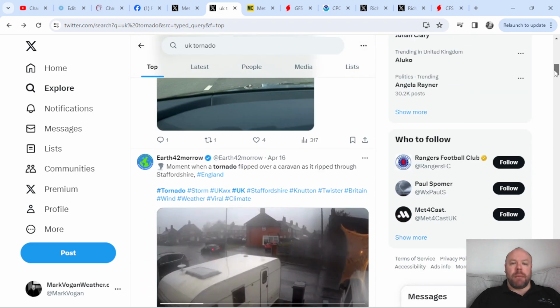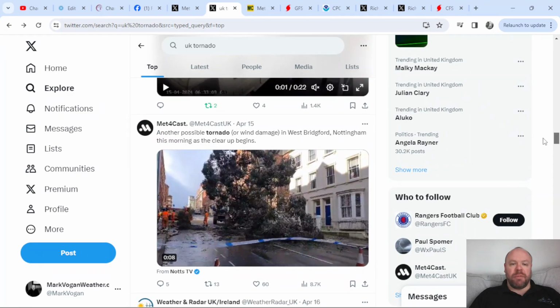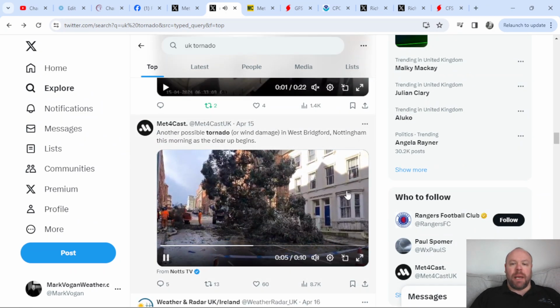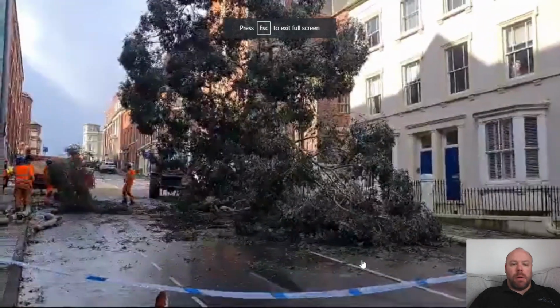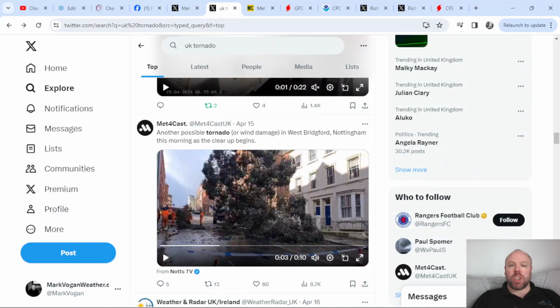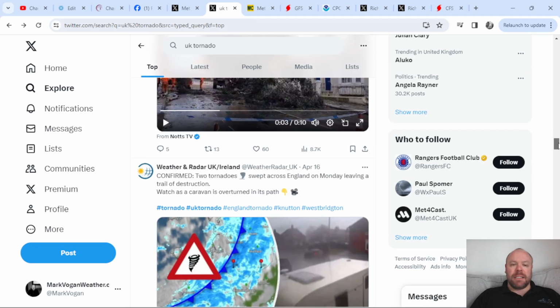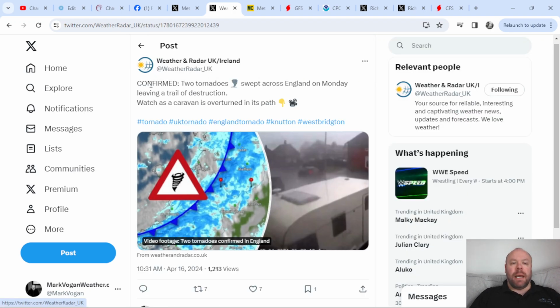So fairly significant amounts of damage was reported. Let me see if I can find any evidence of the damage. This was received from West Bridgford. See here the damage that was caused by the possible tornado in the Nottingham area. Certainly, I believe the first incident of two tornadoes, according to Weather and Radar UK Ireland, it's been confirmed that was a tornado in Nutton, which I believe is just outside Stoke-on-Trent.